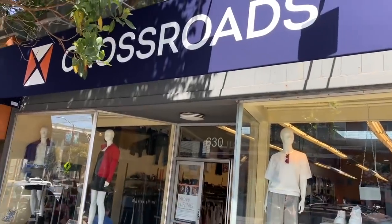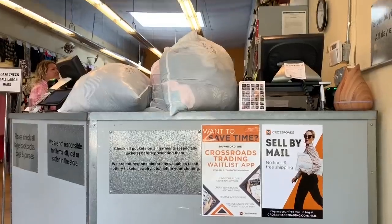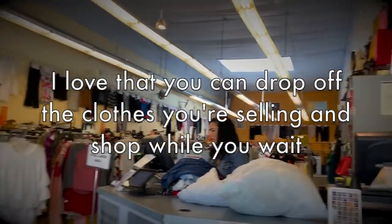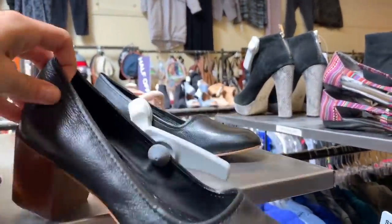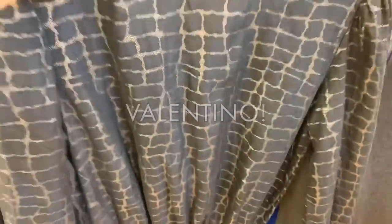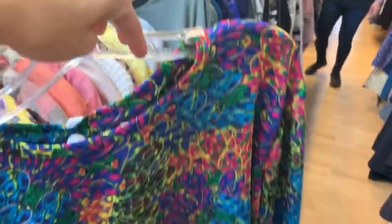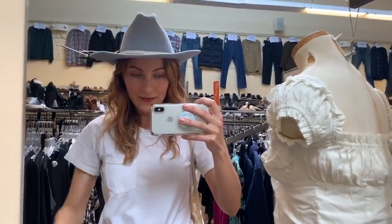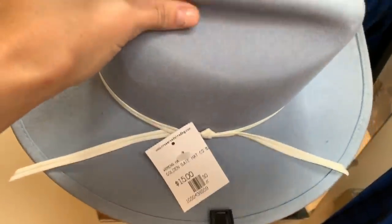All right, so we got to the first shop on Irving Street, and I'm excited to see what's in there. Guys, I just found this hat. How cute is that? Oh my gosh, it's adorable. It's only $15, are you kidding me?